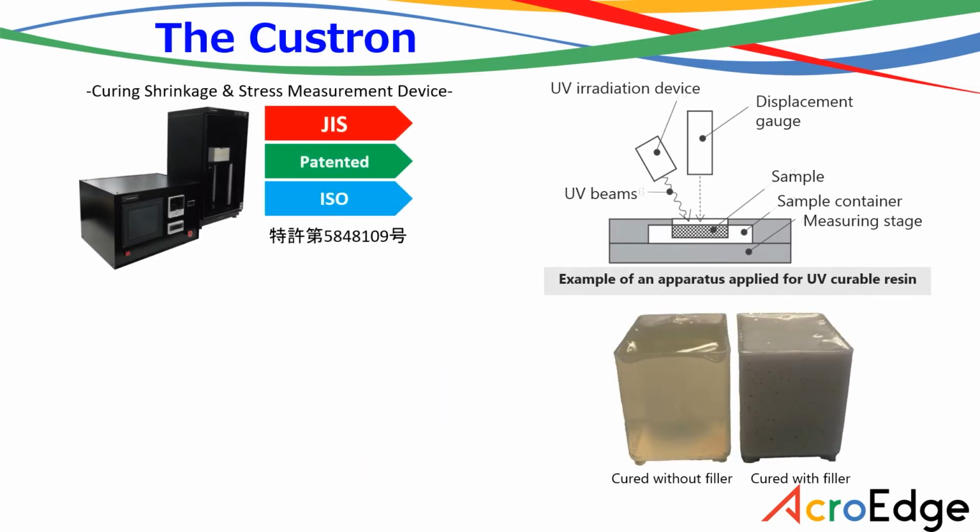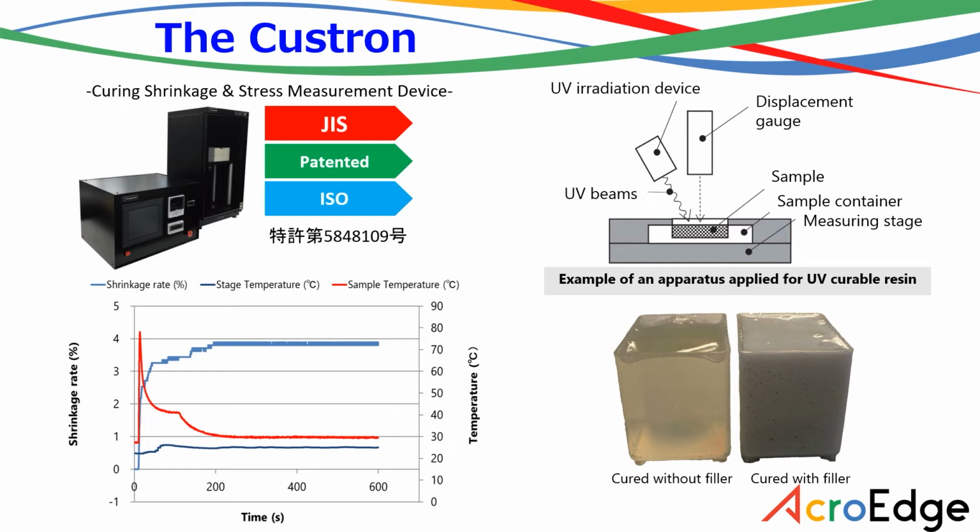And Crossed here is another proud development of AcroEdge, a system that measures the shrinkage and stress undergone by resin during the curing process. We hold both the patent to this as well as the Japanese Industrial Standard, or JIS, and an ISO International Standard for measuring curing shrinkage and stress. Clients for this are typically any company that requires precise knowledge about the shrinkage and stress that happen in your liquid resin as it cures into the solid component.